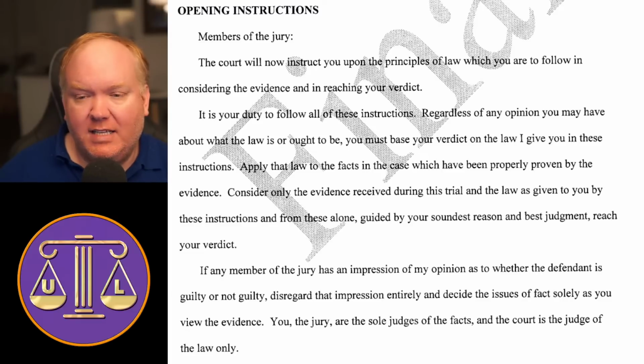"You must base your verdict on the law I give you in these instructions. Apply that law to the facts in the case, which have been properly proven by the evidence, considering only the evidence received during this trial and the law as given to you by these instructions, and from these alone, guided by your soundest reason and best judgment, reach your verdict." So just consider what you've heard inside the courtroom, which also includes these instructions, incidentally.